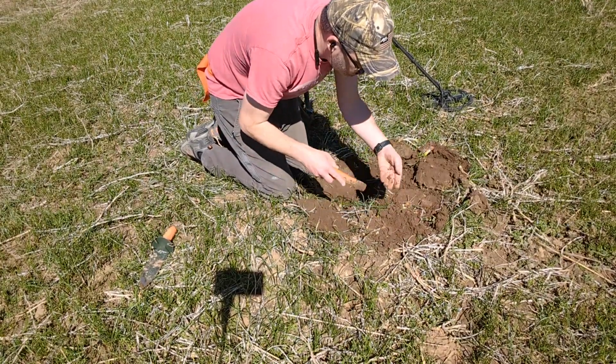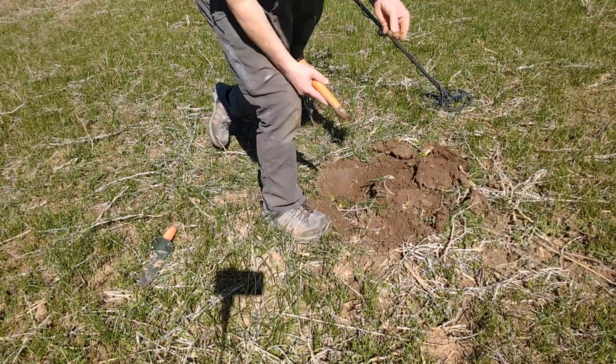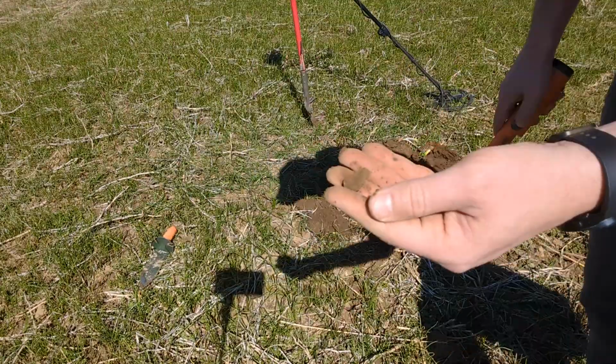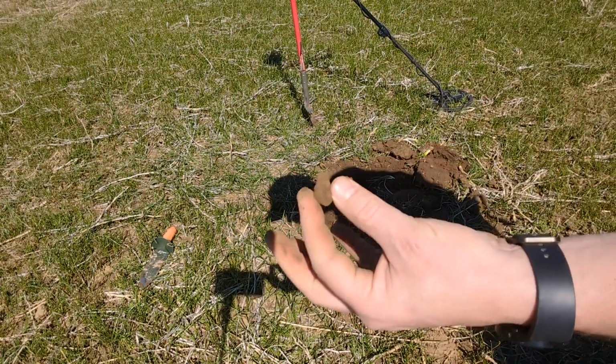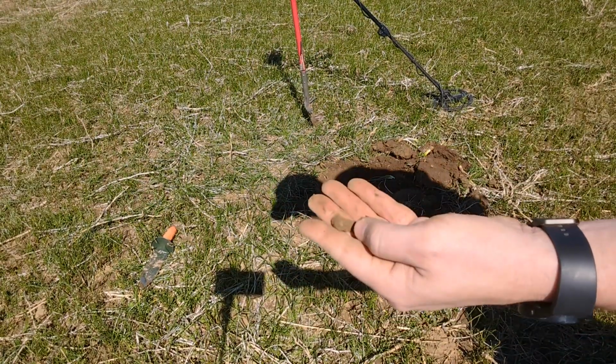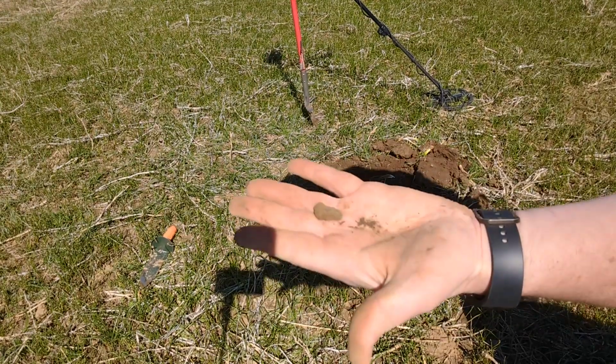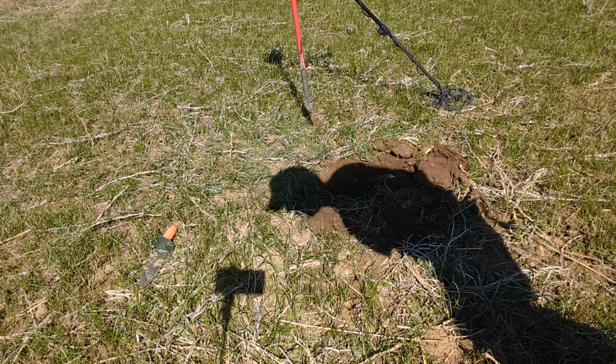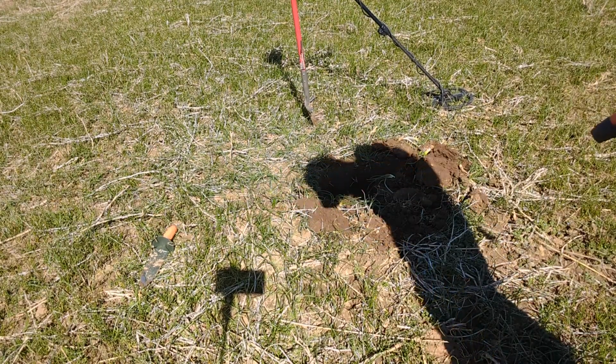Well, not what I was hoping for. Looks like just a little piece of lead, from a weight, I guess. Lead. All right, I'm gonna check the hole one more time, and if there's something else in there, I'll bring you in. If not, let's keep going.